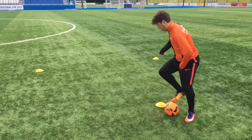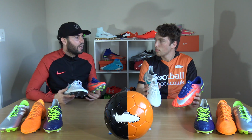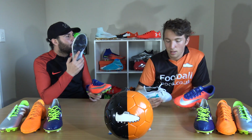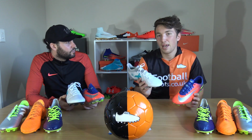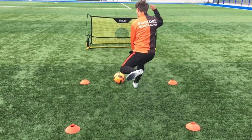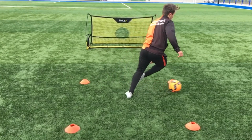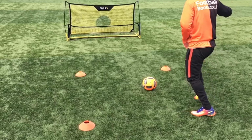Now for me, I'm very lucky, I've got very normal feet, so I can easily wear the Vapor XI or the X17.1. Now is there a difference between the two boots with someone with slightly wider feet? Like Matty just said, I have slightly wider feet, which means the Vapor for me is a little bit too narrow. I get that pressure point on the outside of my little toe, whereas on the X they're slightly wider, so they accommodate my wide feet a little bit more.